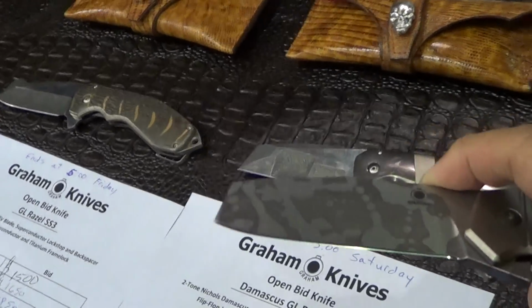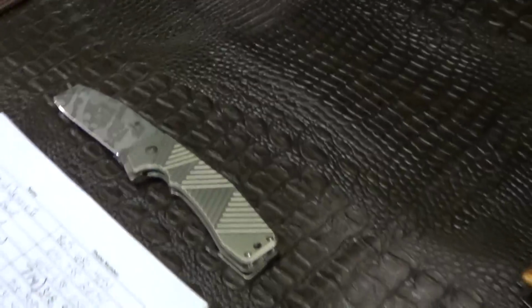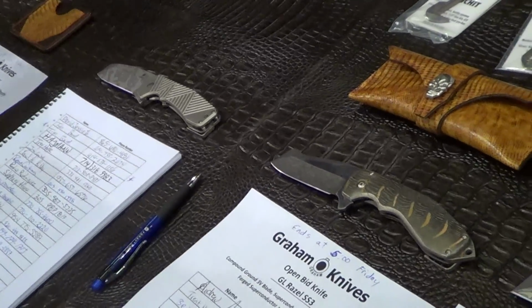This guy's got it in his hand. Oh, this is the lottery winner. I'm going to put it down for him. What's left is the Mintek. It's $450. Nice.